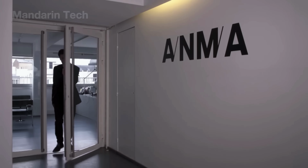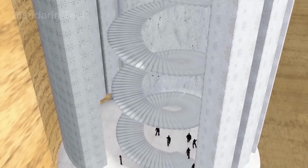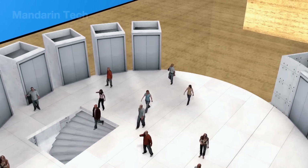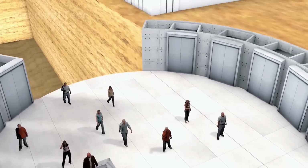The solution was a system of 11 high-speed elevators capable of transporting passengers to this depth in about 15 seconds, making it one of the fastest vertical access systems in the modern French metro network.